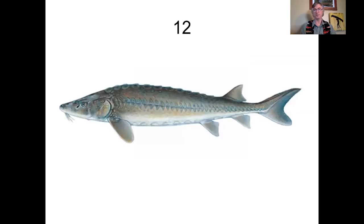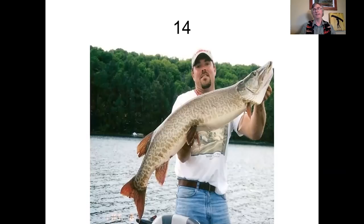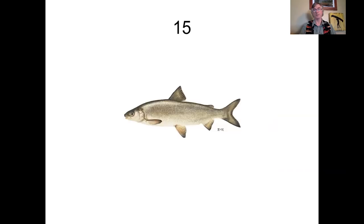Number 12. Number 13, this is the other bass. Its habitat would be deeper water, rocks, stumps. And this is the one you would find in more northern Ontario than southern Ontario. Number 14, it's either a pike or a musky. It'll give you extra marks if you actually say the true proper term for it. Number 15, it is in the salmonoid family.